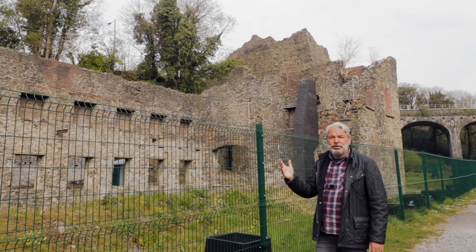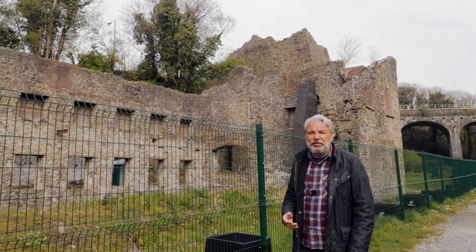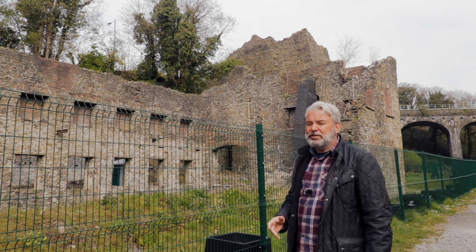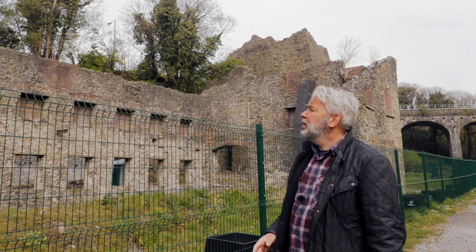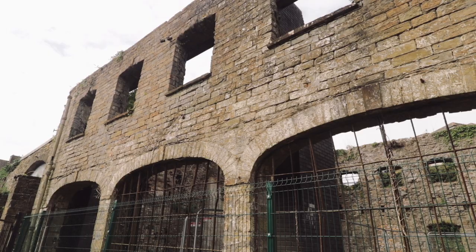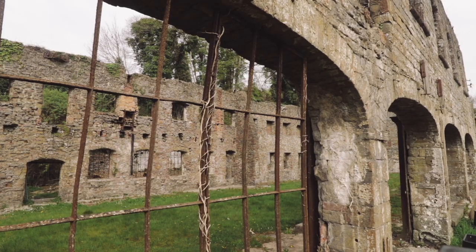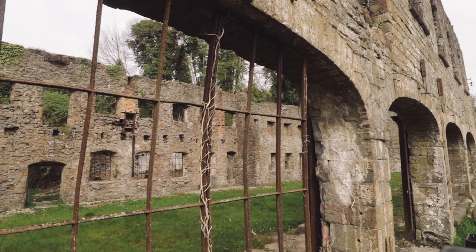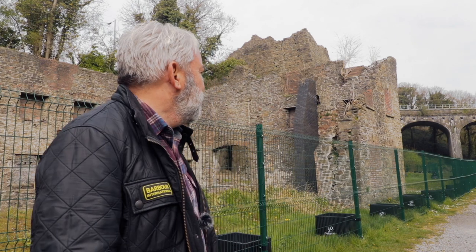Not only did they produce iron, which they sold, they helped power the Industrial Revolution. They produced their own steam engines and marine steam engines, and they built their own iron ships and locos. And these workshops were where those steam engines were constructed. The works finally closed in the 1880s.